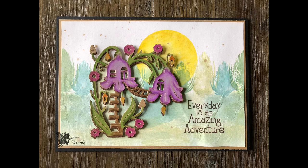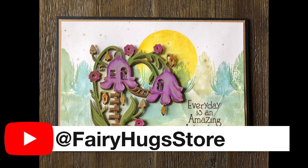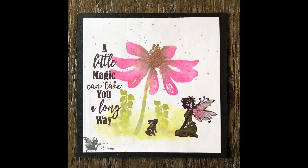She's used here the Bellflower Villa, and there's a video to go with each of Bonnie's makes, and you'll find the video channel on YouTube, which is the Fairy Hugs store on YouTube, so you'll find them over there. So she's decoupaged it up there, but anyway, watch the video, and she's got some of the black thistles in the background. It's sure to be a great video.